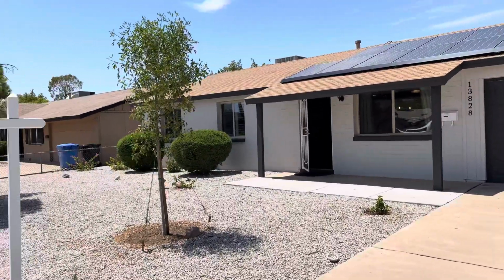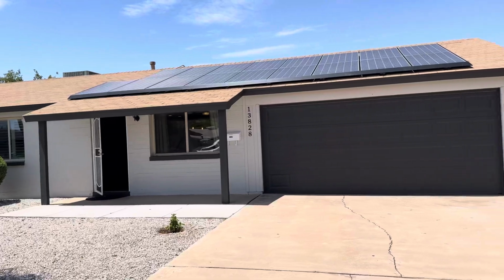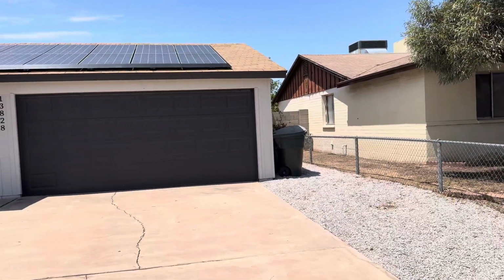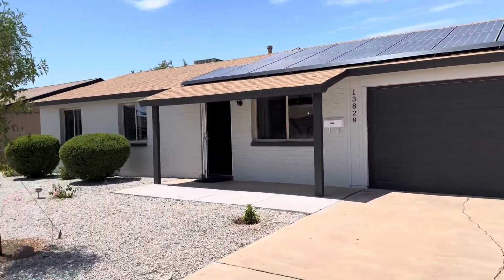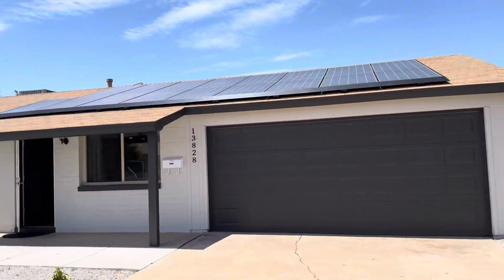I'm in Phoenix at North 40th Street and East Thunderbird, respectively. We're at 13828 North 37th Way, 85032. Brand new listing on the market. It's gorgeous, has a lot to offer, a lot that conveys with it.